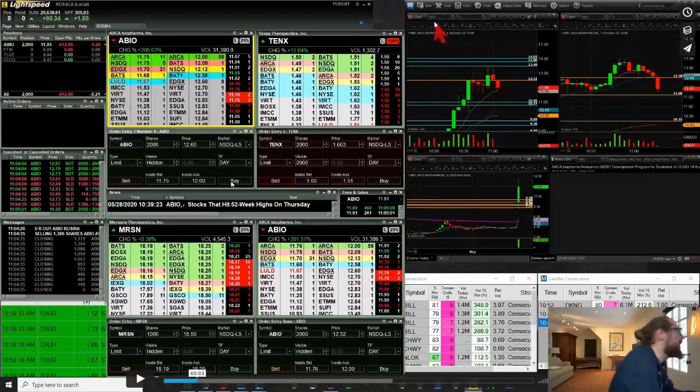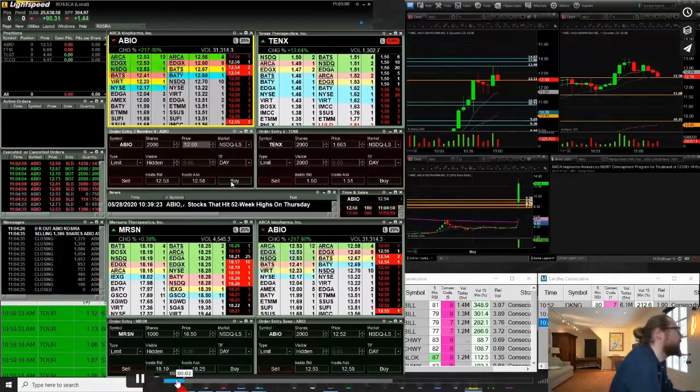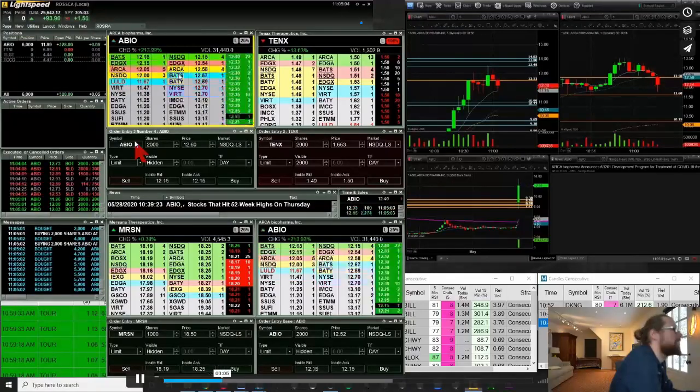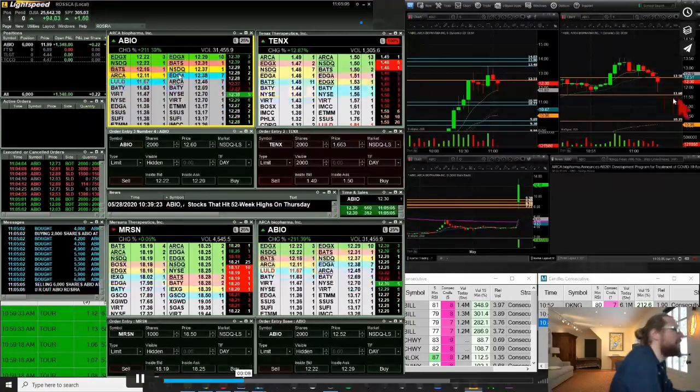All right, so this is ABIO. This feels familiar. I don't remember if we already looked at this one. So double bottom down here looks like about 11.60. Let's just watch this again if we haven't already watched it. Quick flush right there. I punch it. I fill at 11.95. 6,000 shares, 11.99. It's close enough to a double bottom. Stop is around 11.60.